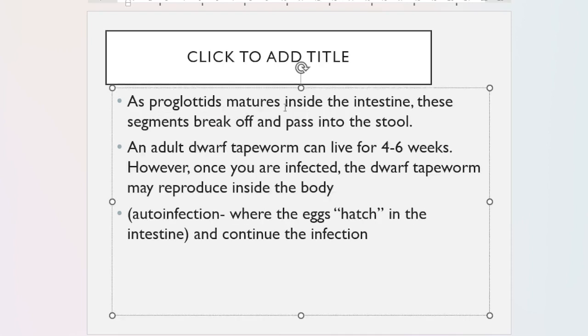Okay, so as proglottids mature inside the intestine, these segments break off and pass in the stool. So even if the parasite is still within the intestine, it is capable of disintegration, or breaking, and it passes in the stool. So this is one of the unique characters of Hymenolepis nana. Habang nasa loob pa lang yung proglottids, it can break off, releasing the eggs. That's why auto-infection is possible.